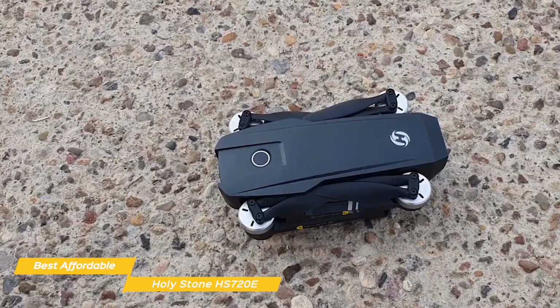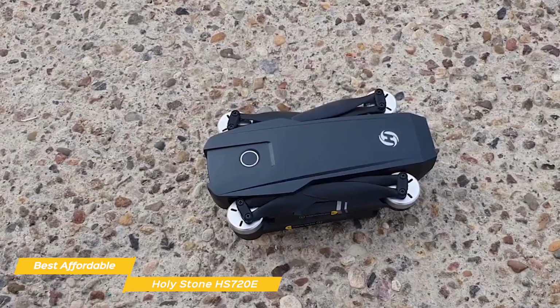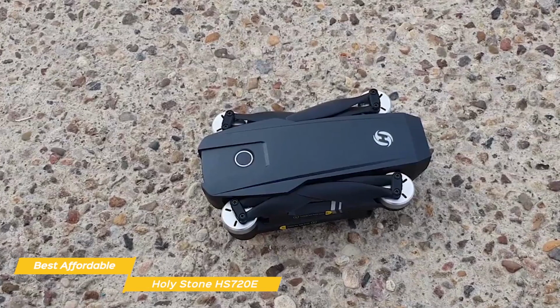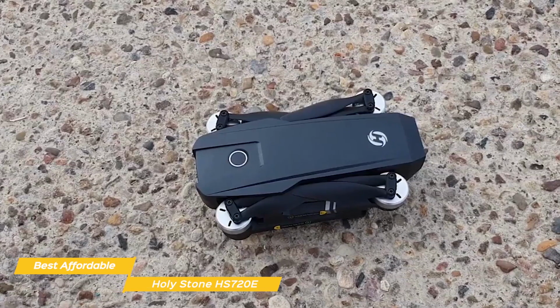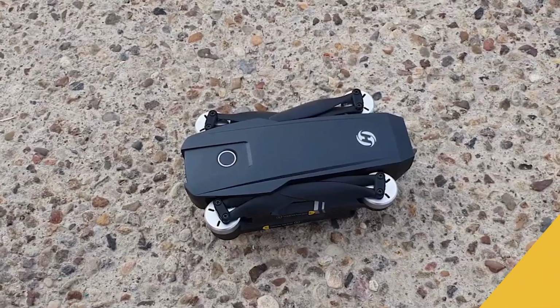Overall, the Holy Stone HS720E doesn't have the same camera or ease of use as the other drones on this list, like the DJI Mini 2 or DJI Air 2S, but it does have an affordable price tag, a compact design, and solid camera quality for the price. Perfect for someone on a tighter budget.